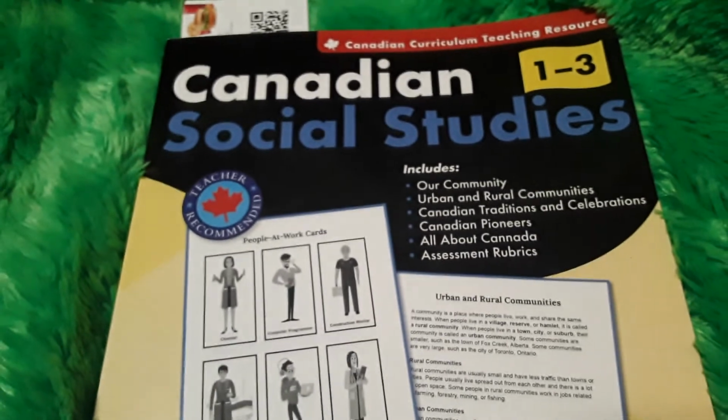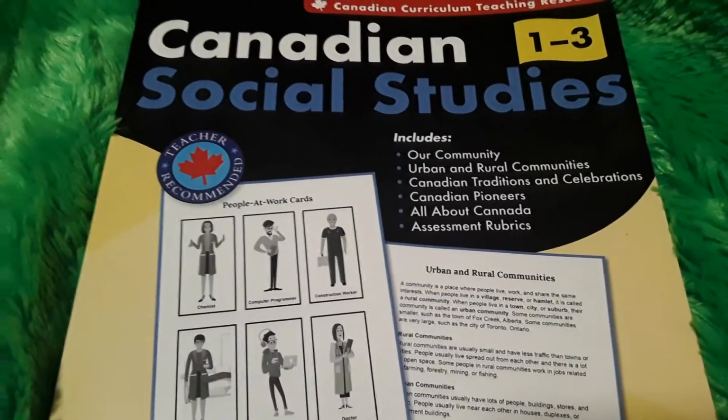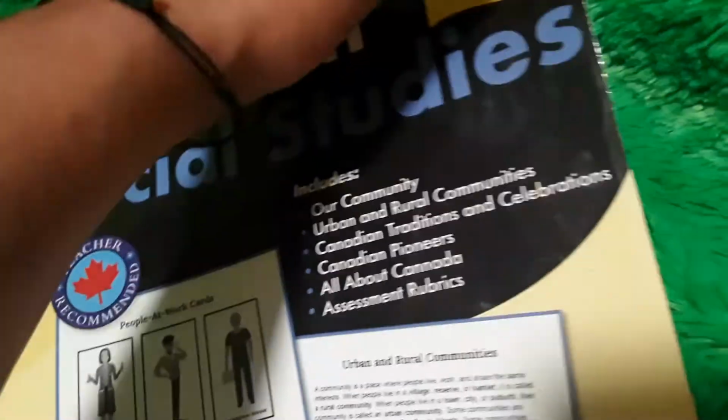And then this is another really great book. This is Canadian curriculum, and this is Canadian social studies, grades 1 to 3. What I liked about this one is it will give a lesson, say you're talking about early settlers, and then you can fill in information of how it was back then versus how it is now. So I thought that was really great. So here, I was reading about the early settlers. And then when you turn it over, it talks about then and now.